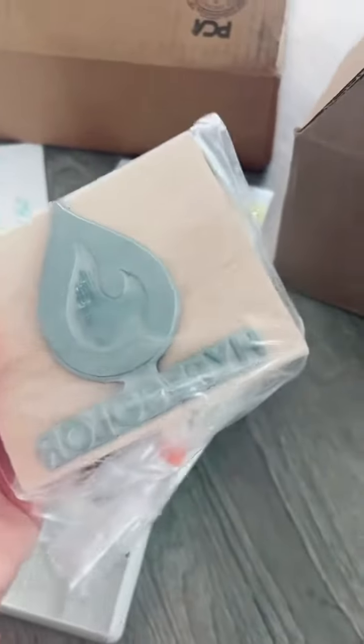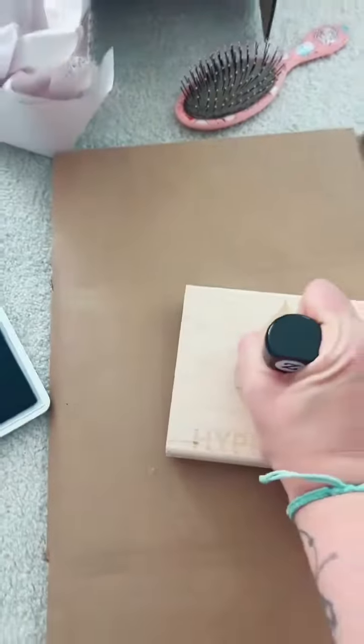Next, what do we got in here? Oh my gosh, stamp! I was the most excited for this one. It's a stamp with our logo on it. I got this big boy because I wanted to stamp packaging.